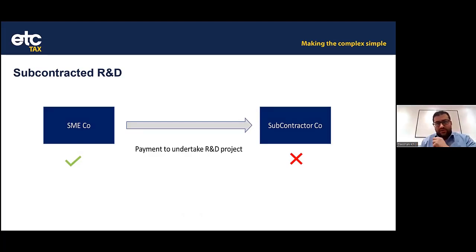Subcontracted R&D, as I mentioned earlier, I'll go through in further detail. So if you've got a scenario where the SME company does not have to undertake all the activities in-house, it can subcontract part or all of the activities, essentially outsource it to another individual even, or another company. We need to make sure that the activities being carried out by the subcontracted entity themselves meet the criteria for R&D activities. So it's the project in its entirety, but also the activities being undertaken by the subcontracted entity that need to meet the criteria. In this scenario, the SME company subcontracting the R&D can include the subcontracted costs as part of the claim.